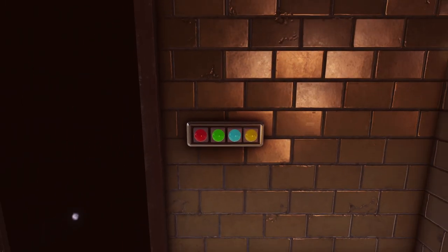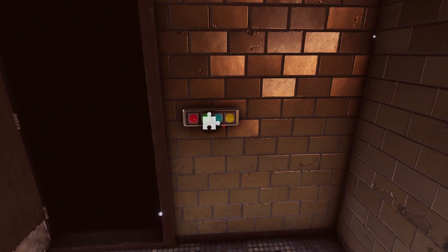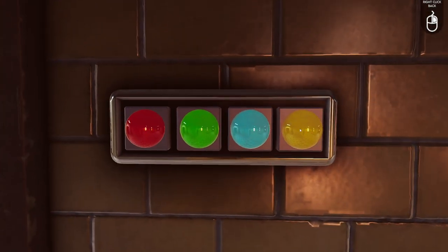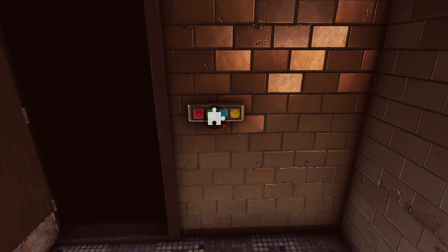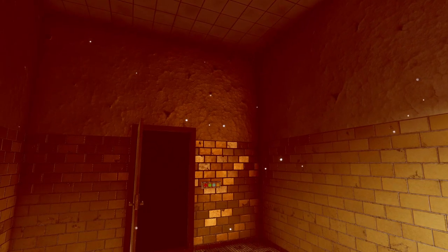Okay, so it was yellow. Oh crap, I lost it. It was yellow, blue. Crap. It was yellow, blue, red, green? Was that the way? Yellow, blue, red, green? Yeah, I think it was yellow, blue, red, green. Okay, so how is that? How would we come to that conclusion that it was yellow, blue, red, green?